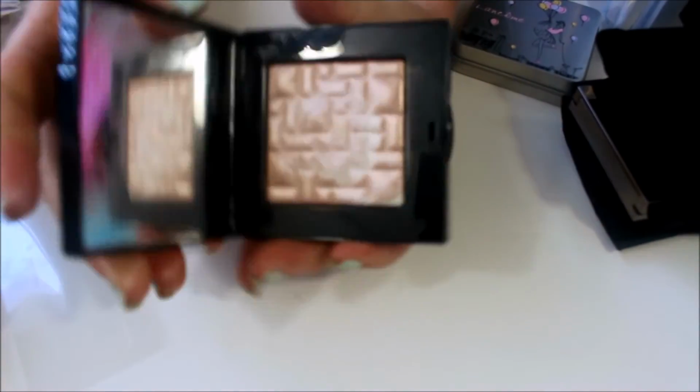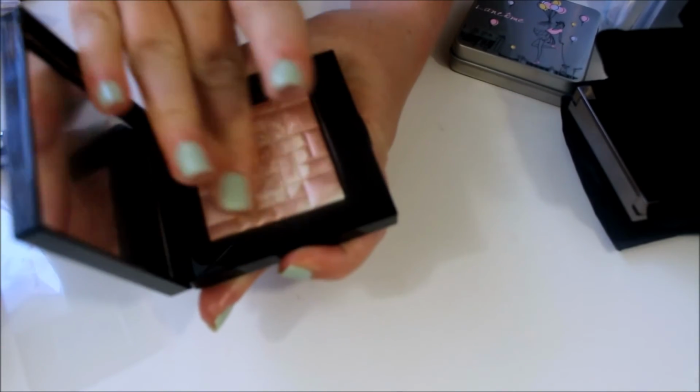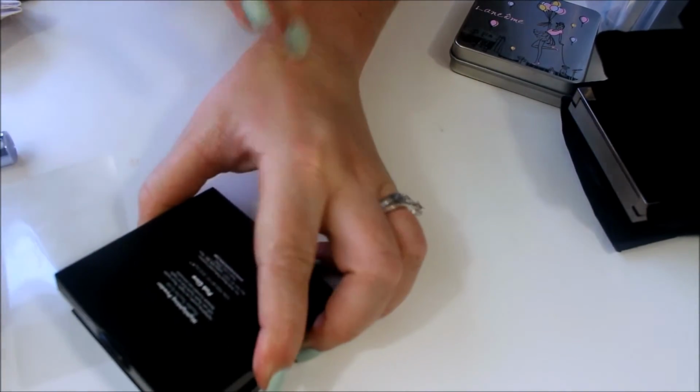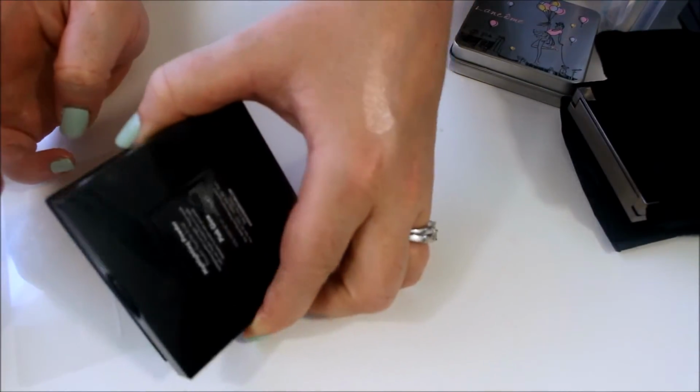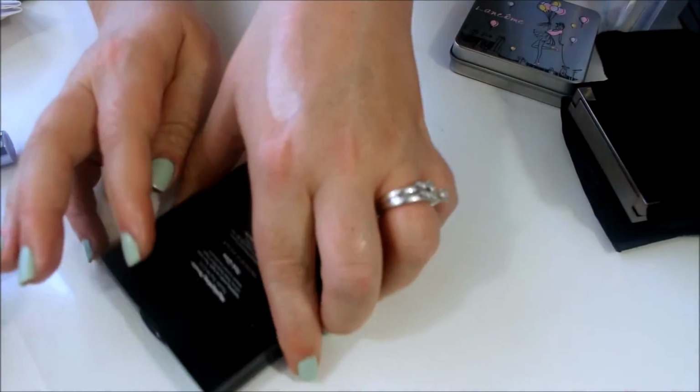So this is what it looks like. It's kind of marbled looking, but the pink is actually an overlay. Once you start getting under it, it's just white. But it's still a really pretty pinky highlight. It's so pretty. I love this one.